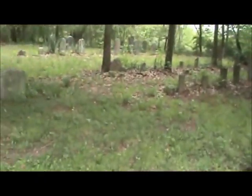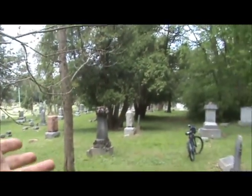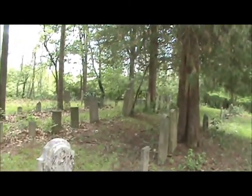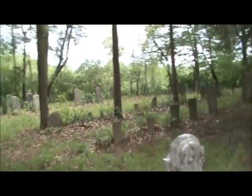They're all very fragile. They could easily fall down. The cemetery is well maintained as far as the grass and keeping leaves and stuff off the tree. It looks like that's taken care of. They're even mowing the older section. And here's a hole. That's strange. Look how close those are together. This is probably the original cemetery and where it started.